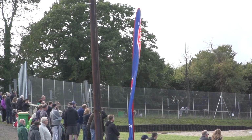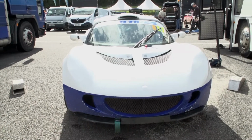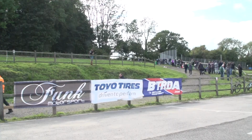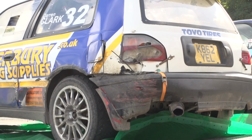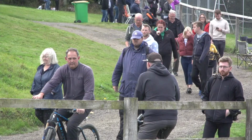That just about wraps things up here at Lydden Hill today, here at round 7 of the Autosport International BTRDA Clubman's Rallycross Championship, and what a wonderful event it has been here at the spiritual home of Rallycross. The final round of the year takes place in October up in Scotland at Knock Hill, where Rallycross is held for the first time in a few years.